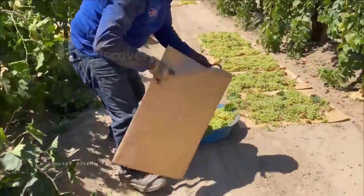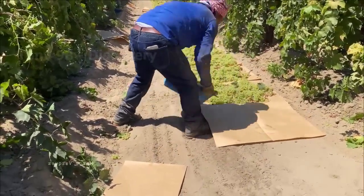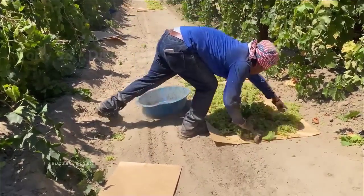It's about 95 degrees Fahrenheit outside right now. It's really harsh working conditions for these farm workers.